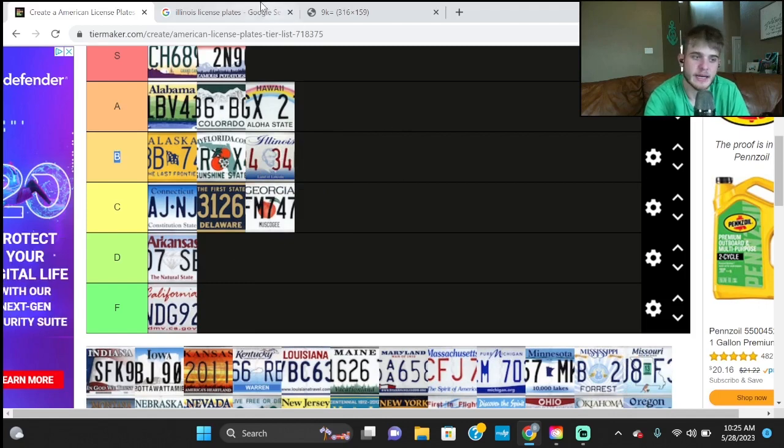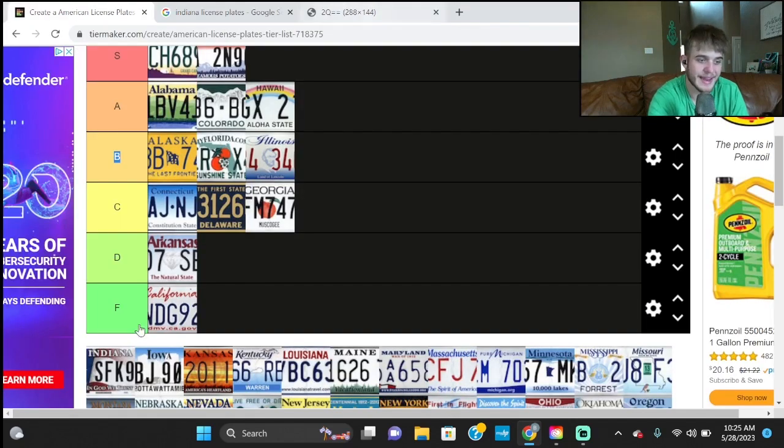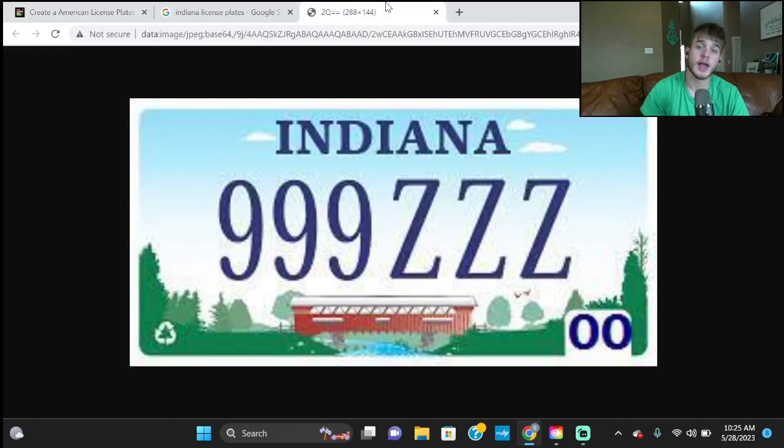Next up is Indiana. So it looks like Indiana has a different license plate, a newer license plate from when this tier list was made, and based on what I'm seeing in that picture, they made an upgrade. This one is really nice. It's very cartoony, but in a very good way that I really do enjoy. I feel like I should know what this is. I've definitely driven through things similar.